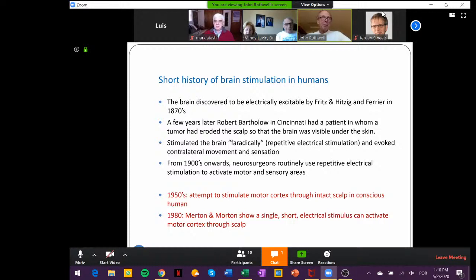There were several attempts in the 20th century to try and replicate that in healthy, conscious people by stimulating through the intact scalp. In other words, could you do this in healthy people in the lab? It is possible to get electricity through the scalp into the brain, but the scalp has a very high resistance to electric current, and you have to use a very high voltage to get enough current through to stimulate the brain underneath. If you use repetitive stimulation of the scalp at a high voltage for half a second or a second, it hurts. So these attempts generally didn't succeed. It wasn't because it's impossible to do, it just is unpleasant.